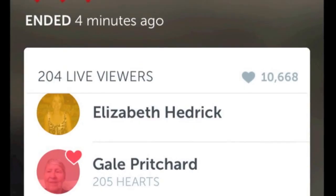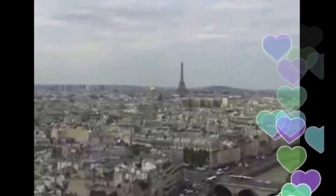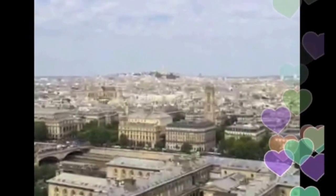And she does a lot of her touring by walking. Sometimes she does her Periscopes on her bike. And this is the next day when she went up to the top towers, the top 2 towers of Notre Dame. And here she is showing you various views of Paris.